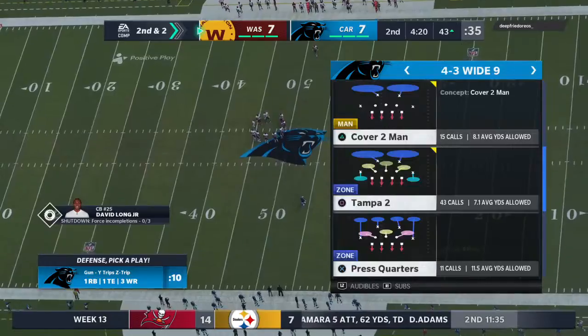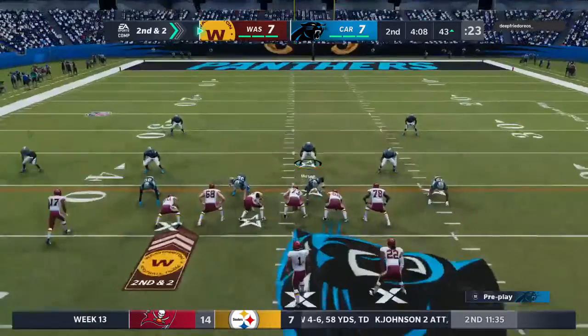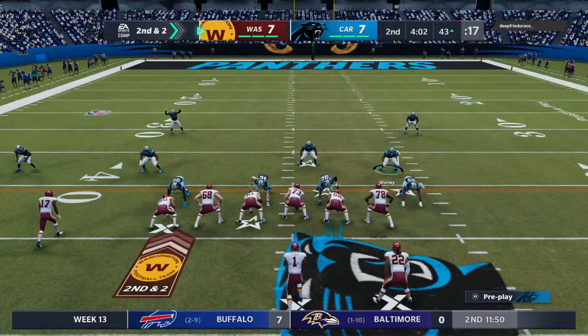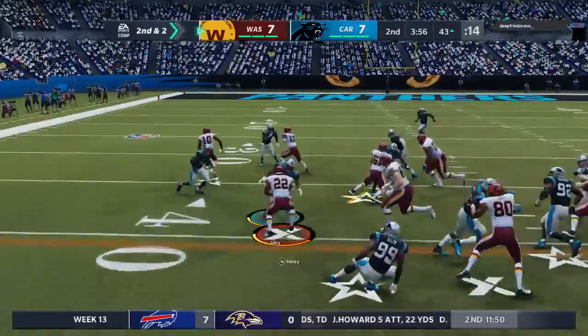They would have picked it off. Okay, so they gave up the completion. But I really enjoyed watching how the defense stayed in sync, stayed in great communication. And as he dragged across each zone, you see him pointing, communicating. There he is, and they passed him off to each defender. Ended up making a nice play, even though it was complete.